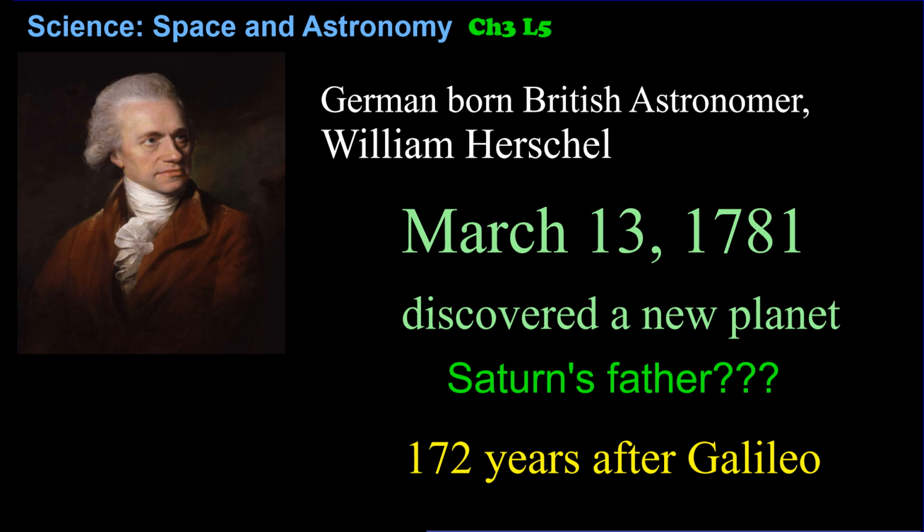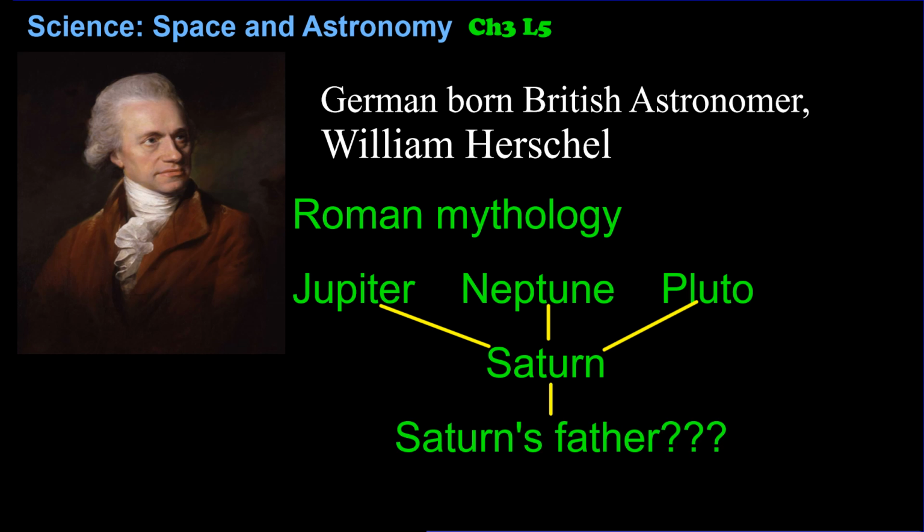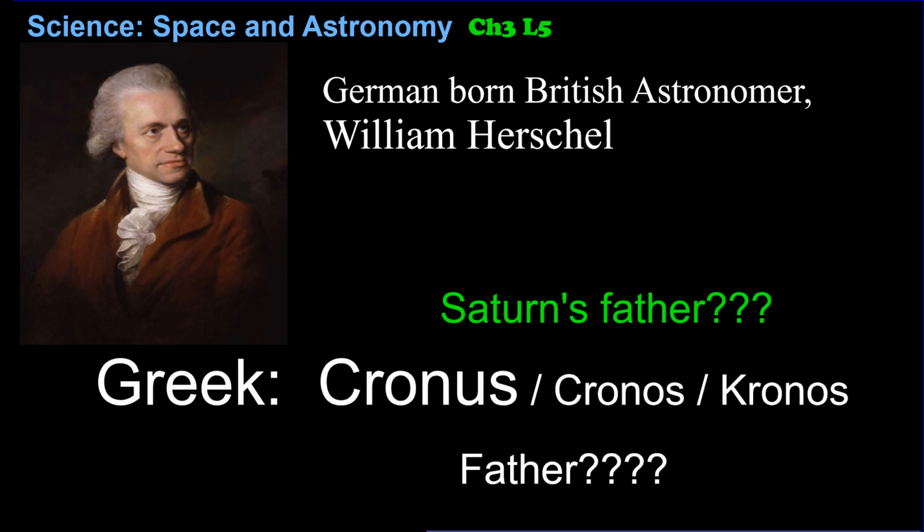But when he started looking at the genealogy of the Roman gods, he finds out that Saturn doesn't have a father. Right? So we know that according to Roman mythology, Saturn had Jupiter, Neptune, Pluto. Those were his 3 main sons. But there wasn't a Roman father for Saturn himself. So he switches over and he starts to look at Greek.